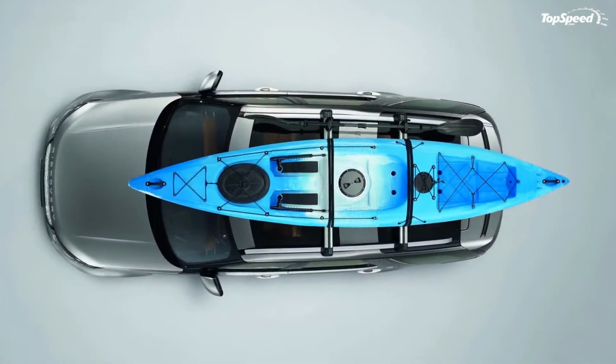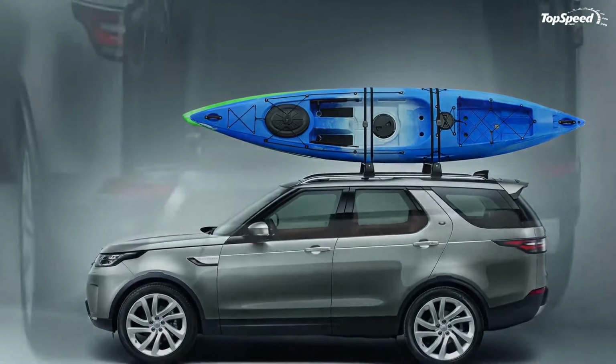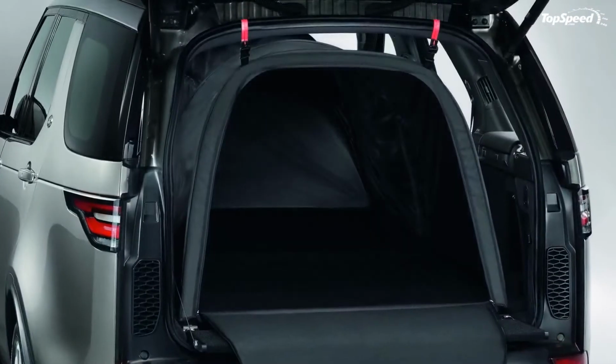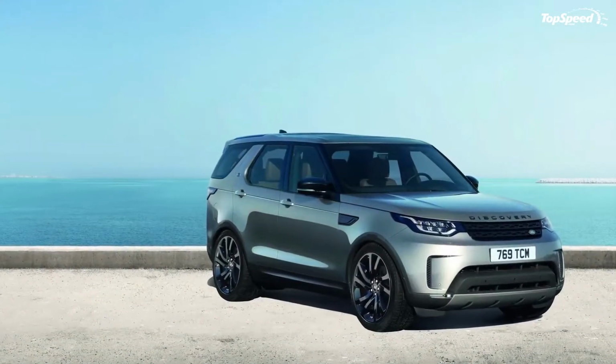Sure, the XC90 will power through deep Swedish snowdrifts and over icy roads, but don't expect the Volvo to rock crawl or traverse the jungles of South America. Read more about the 2016 Volvo XC90.